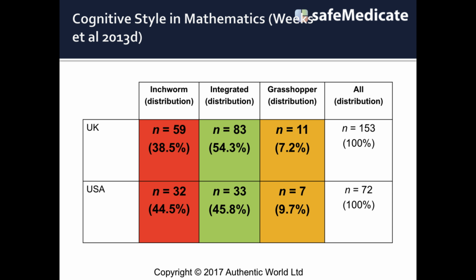From a health professional education perspective, teachers will typically use their own learning style approach to demonstrate how to solve a dosage calculation problem, and this can result in a lack of understanding amongst students who manifest a different learning style. safeMedicate addresses this problem by supporting the use of inchworm, grasshopper, and integrated approaches to solving dosage calculation problems.